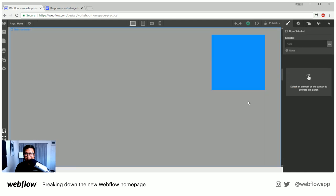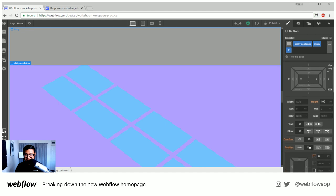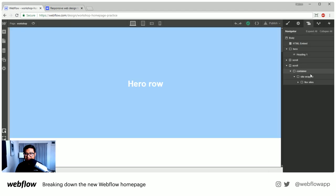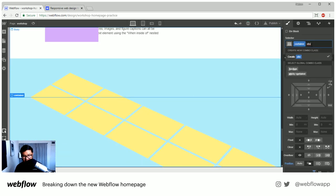Let's double check my work, shall we? So that sticks. Site scroll doesn't have the stick. The sticky container does. Ah, okay. I get it. Let me go back. I got this, guys. I got this. The container will have sticky.